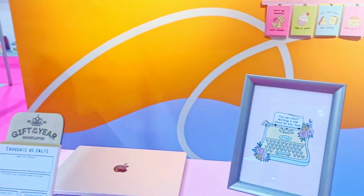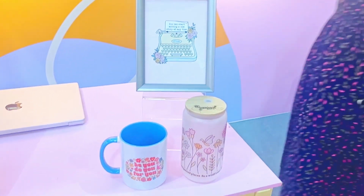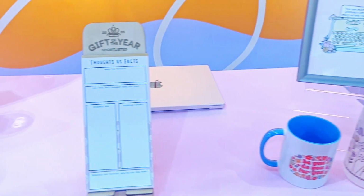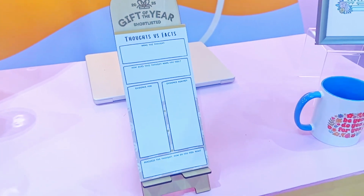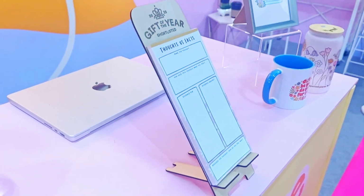But then also on our little unit at the front, we have got some examples of things. So I've got an art print framed, I've got a tumbler and mug, forgot to bring a straw for the tumbler, so that's a lesson learned. I made this little Gift of the Year shortlisted stand for my notepad with my X tool, which turned out really cool, I think. It's like this, so it's supported at the back.